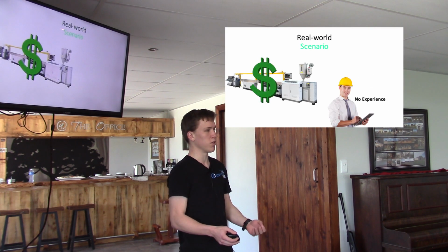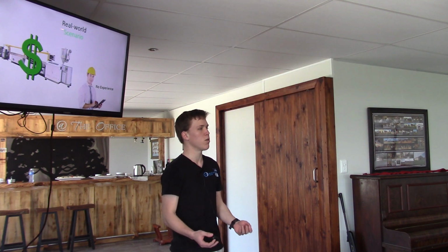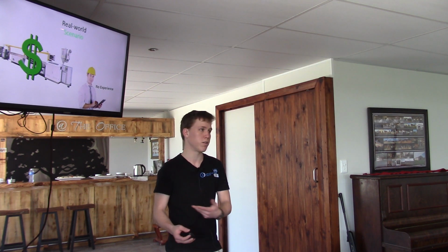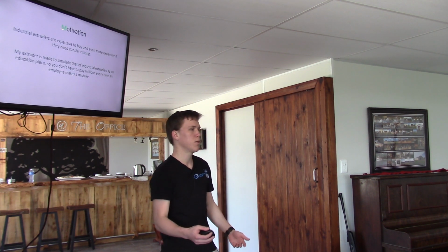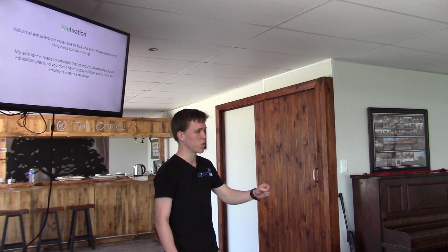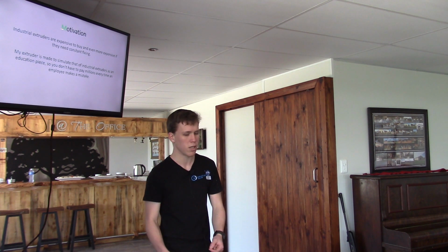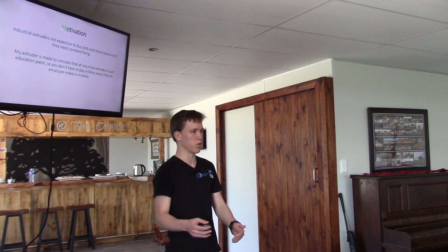Now, this filament extruder is extremely expensive, but in the end you have no employees that have enough experience to work on this extruder. This is where I come in. Extruders are expensive to buy, and they're even more expensive if you need to fix them constantly. So my extruder is made to simulate that of industrial extruders.